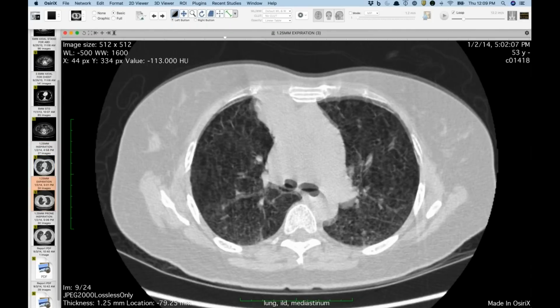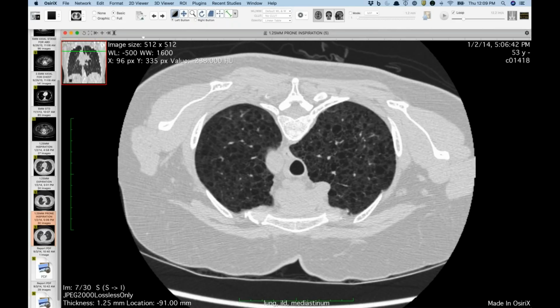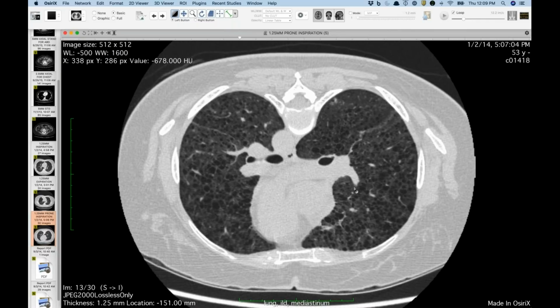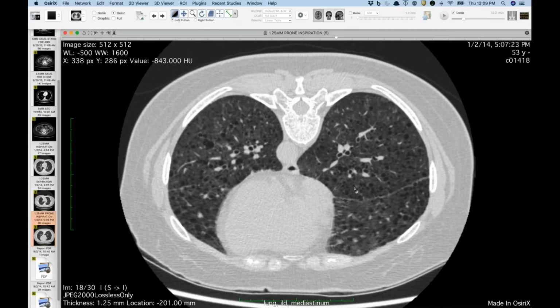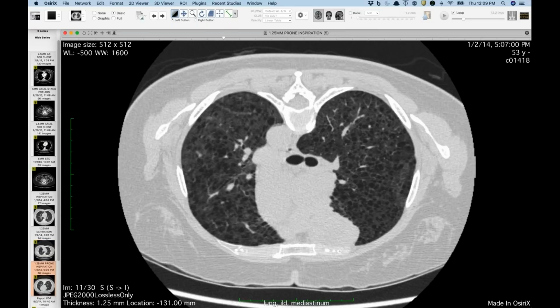So just a collision of two different diseases, because I don't know of any relationship between LAM and thymomas, but it's a good example of LAM with just diffuse thin-walled spherical cysts. And then I like the lymphangiomas in the retroperitoneum, just because I don't often see those. And then this big anterior mediastinal lobulated mass.